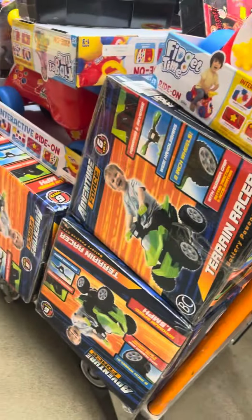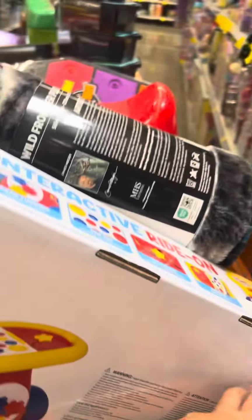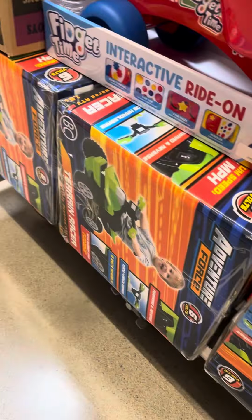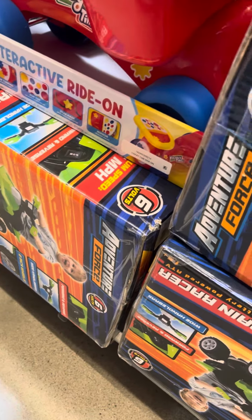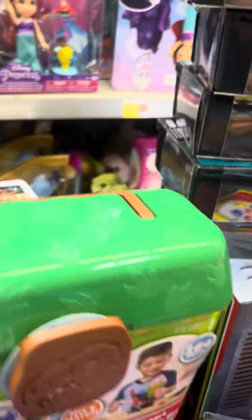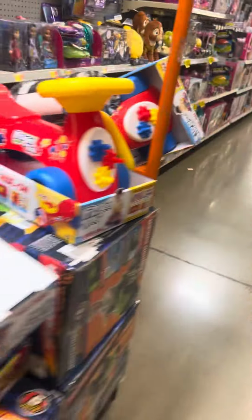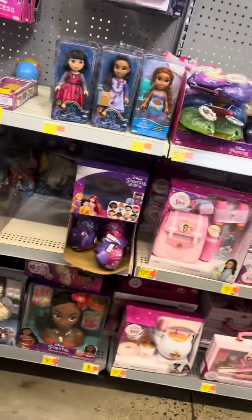But yeah, guys, this is what I found at this location. The ride-ons for $10. Regular price on these are $59, but $10 at this location. These are for $5. All the Monster Highs are for $5. And those are for $1. And the turtles over here are for $5.